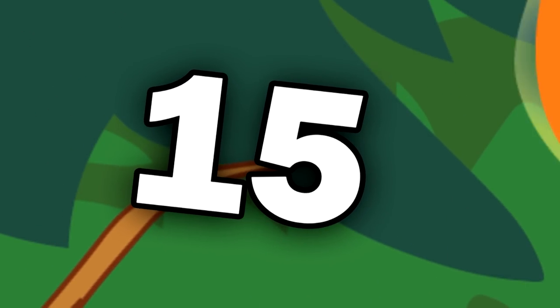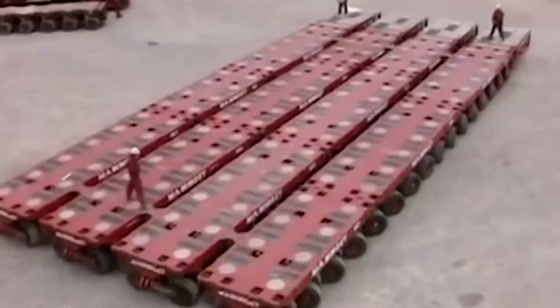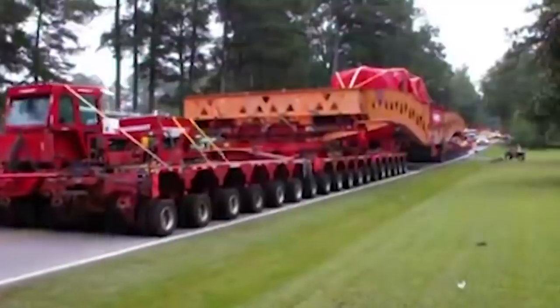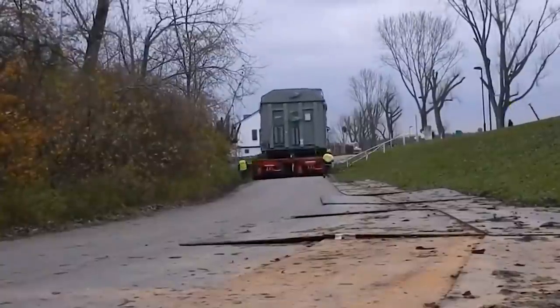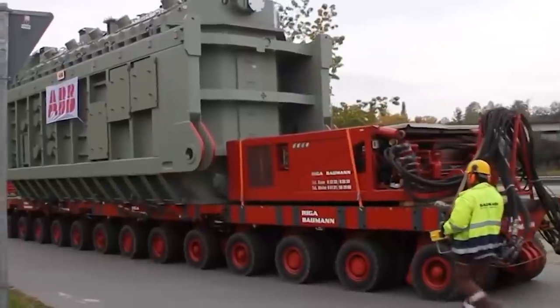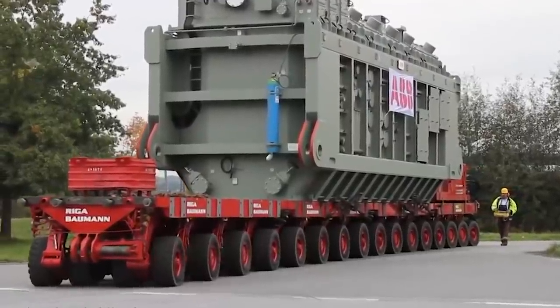Number 15, Mamoet. With a name like Mamoet, it comes as little surprise that this self-propelled modular transporter can carry mammoth loads. One of the most unusual trucks ever built, the Mamoet is made up of several units joined in a variety of configurations, depending on the weight and size of the load to be transported.